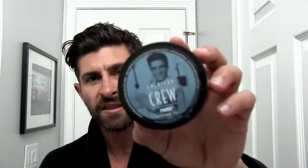The Axe is the highest hold that I tried, though. But in terms of fragrance, this one, it's intense. The Forged Putty, not that great. In my opinion, the American Crew Fiber is still a great product. They haven't changed anything, but I would say that in this little experiment, my favorite that I tried was actually Dove.